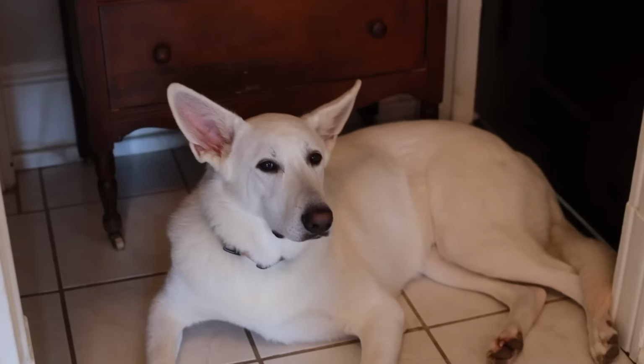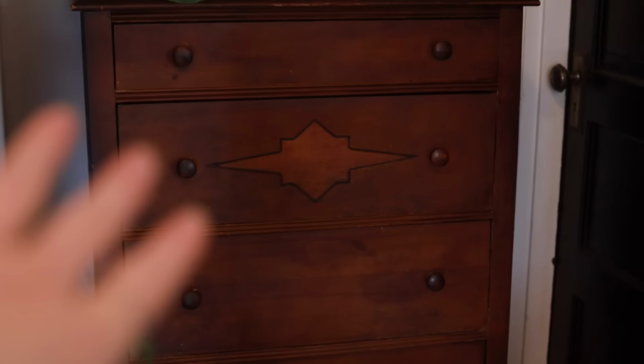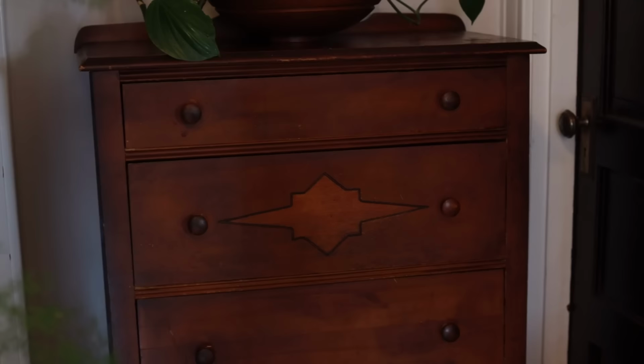Okay, so we have the panel. I really do like it. That one little area right there, I think would be really pretty with maybe a plant design in it. I don't know. I want to do something simple as to not distract from how beautiful it is, but I think it might be fun to try something. So let's paint it white.